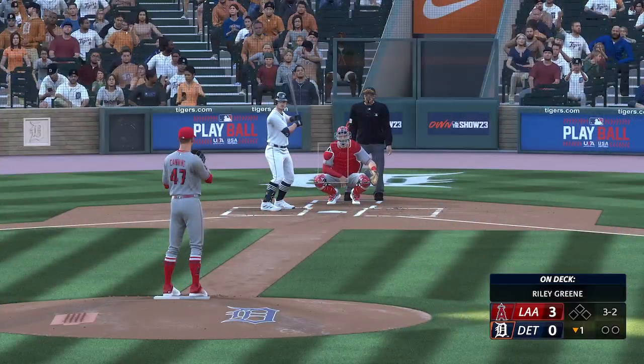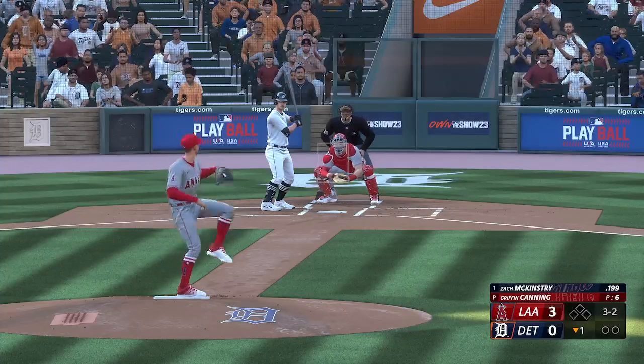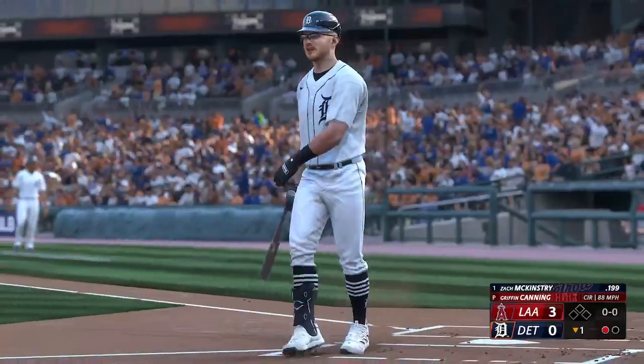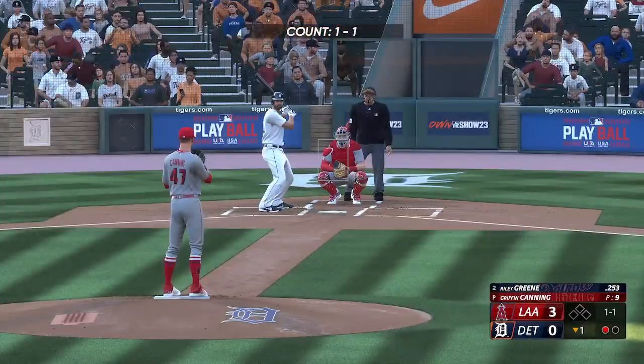Well, after putting up a nice inning on offense, got some runs across, this is where you look for the starter to go out there, have a shutdown inning. Don't give that other team any hope. You just hope that he can get through this inning, get the bats back up there while they're hot. Here's Riley Green.